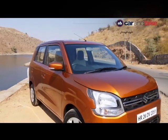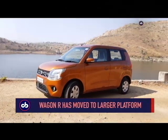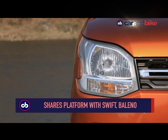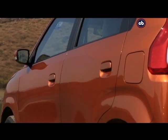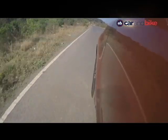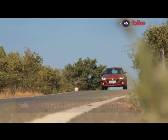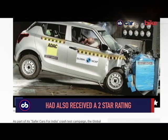The Wagon R was relaunched earlier this year in a new generation. The car moved to the larger Heartect platform that also hosts the Baleno, Ignis and Swift. The expectation was that moving from the earlier dated platform to a more refined and rigid one would improve its vehicle safety. The Maruti Suzuki Swift had also received only 2 stars each for adult and child protection, with very similar scores when the test on the current generation car was carried out in 2018.